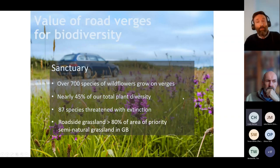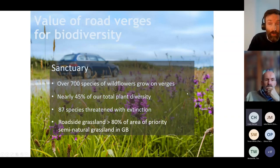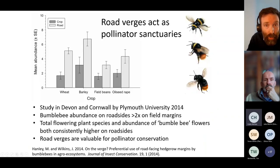And that's something that's of deep concern to charities like Plantlife, biodiversity conservation organisations, because we've lost over 97% of our species-rich grassland over the last century or so. Next slide, please. And it's not just plants that benefit from road verges.